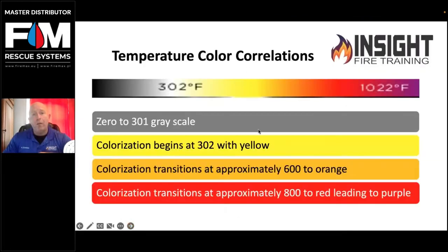You can do that. We create these cheat sheets for every camera we make. We actually have a laminated TIC guide that we sell, but we look at this and say, this is something to help firefighters understand when they see color or the absence of color, these are the approximate apparent temperatures for that. This is your FirePRO X color chart. 0 to 301 is all in grayscale, and I got news for you. The movie's lied to you. There's more than 50 shades of gray.